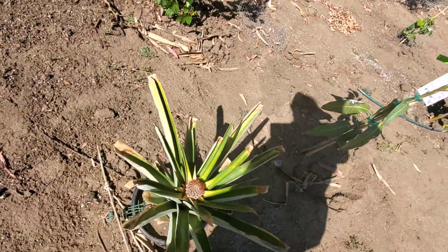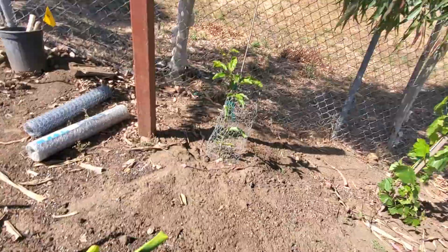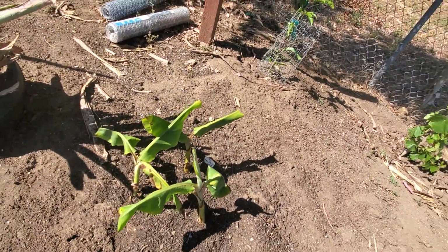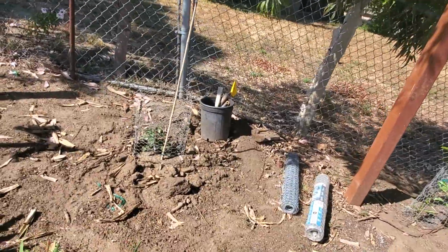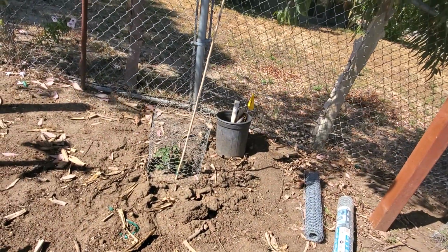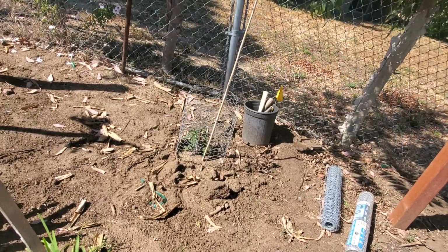Here's a pineapple plant, giving a pineapple. He's growing, as you can see. Here's a passion fruit vine. Here's an unknown Cavendish type. Another pineapple plant. There is a blackberry. I think you could see it there growing around inside the chicken wire.